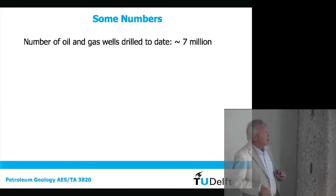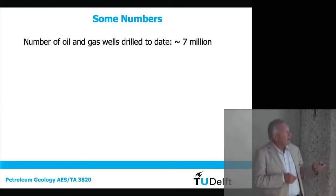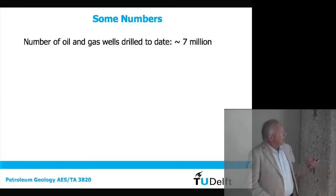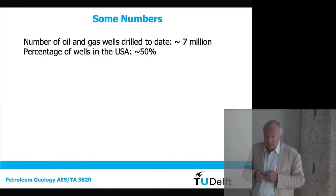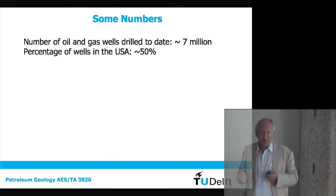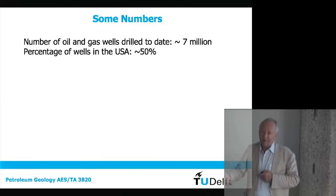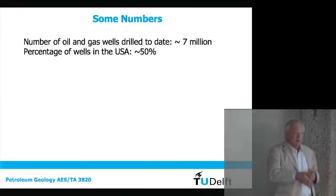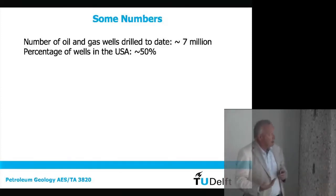All right, first thing here, some numbers on how many gas and oil wells have been drilled to date: 7 million. The percentage of those wells drilled in the US is 50%. It's a lot, because the US covers about 12% or even less of the land surface. That shows you how mature the oil industry actually is in the US. It started very early there. It is very much based on individual entrepreneurship, and therefore there's a lot of drilling still going on, very often by very small companies, fairly shallow, and so forth.